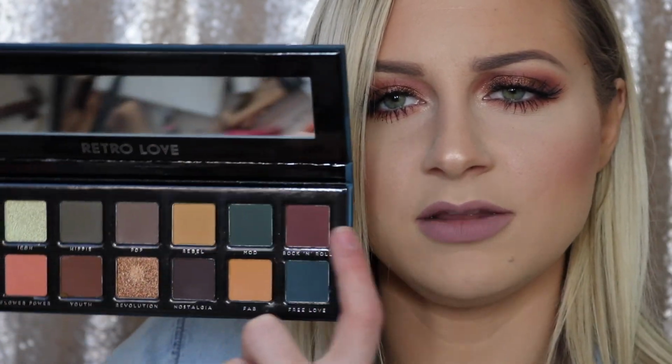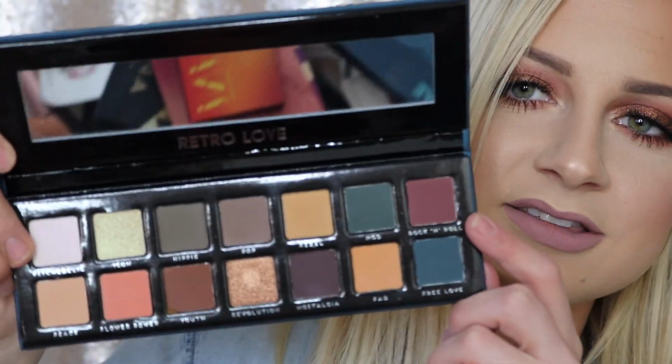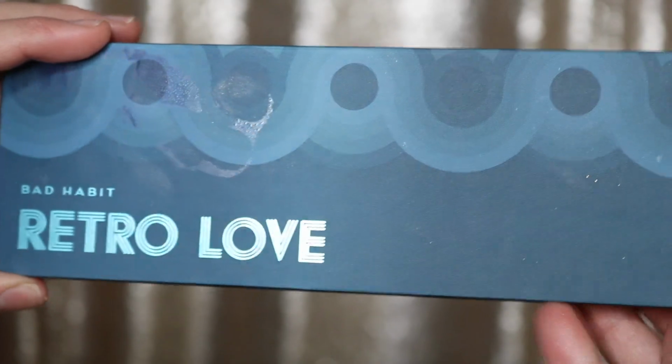Sorry, I'm not an amazing beauty vlogger because I don't know the difference of what the dupe is supposed to be. That yellow shade, and then also that green shade and the maroon. I mean, gosh, this is so freaking pretty.